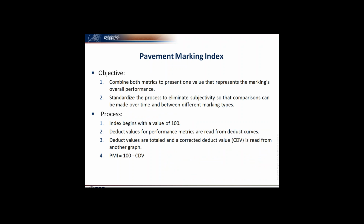Now in these next few slides, I'm going to describe this index to you. We developed it very similar to a pavement condition index, where you start off with a value of 100 being the perfect score, and then you have a deduct for each of the two metrics. We had to determine how we would define what the deduct value should be. Since they were both on a scale of 100, if you're going to total those two, you need a corrected deduct so that you can't get a negative index value.